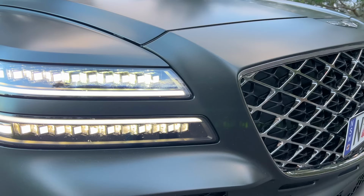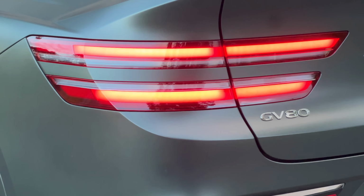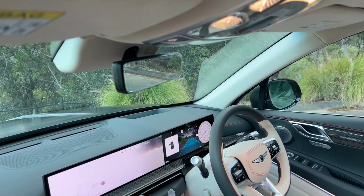But the standard equipment list across the entire range is extensive. Some of the highlights include full LED lighting all around the car. You get a glass roof in all versions of this vehicle, and there's also the things you would expect like keyless entry and push button start. You've got beautiful leather trim on the inside. There's a few different color interior options as well.